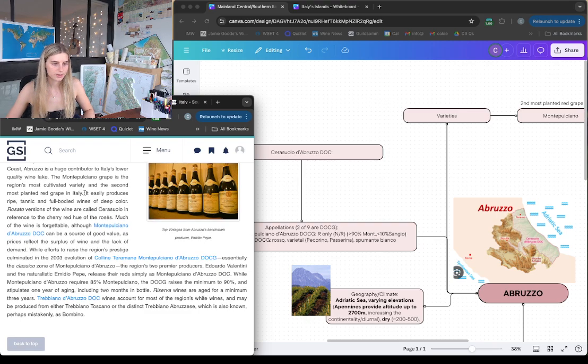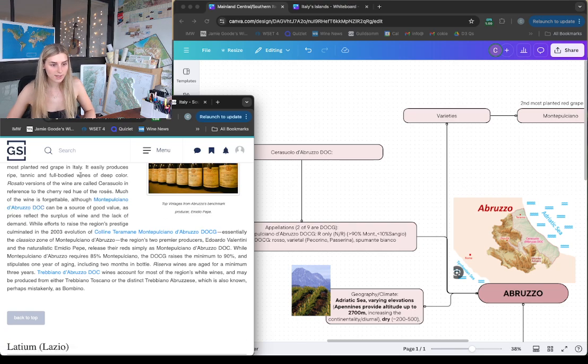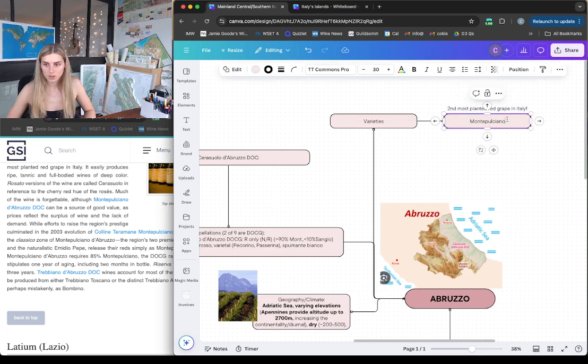Oh here, oh my gosh, we're silly, it's right there. Ripe, tannic, full-bodied, it easily does that, but then it's probably going to say, but you can also make it this way. So it easily produces ripe, tannic, full-bodied wines of deep color. So we're going to go intense.